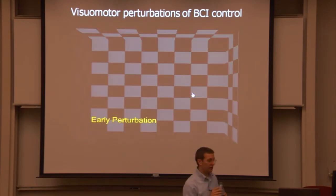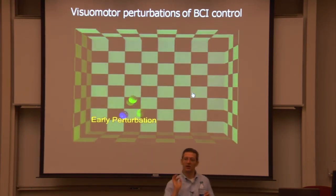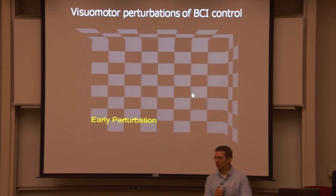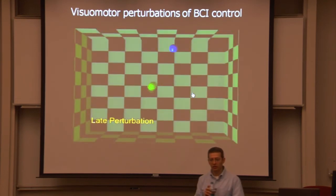The monkey doesn't get to see that. But you'll notice that ghosted cursor shoots straight towards the target. Meanwhile, the real cursor moves off at an angle, and the monkey is able to visually guide that cursor to hit the target. So his success rates don't drop much during this experiment, but he ends up making these curved trajectories.